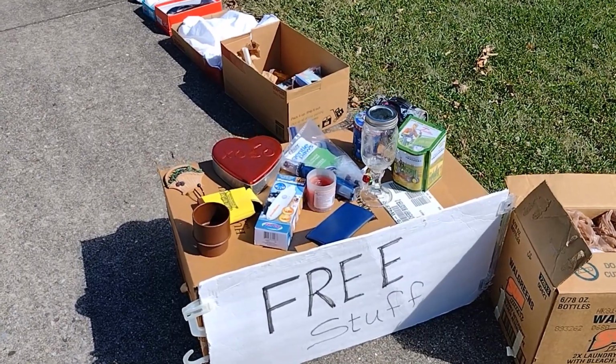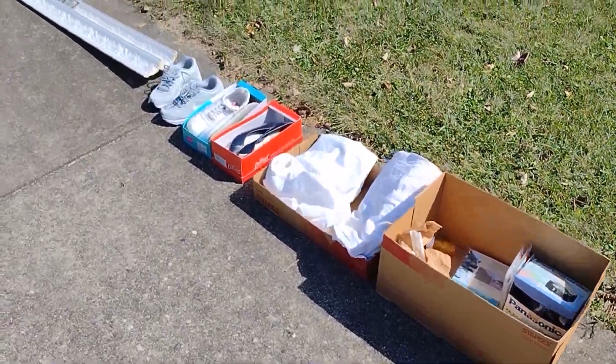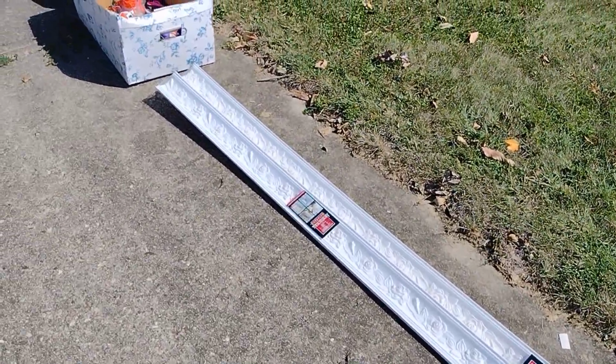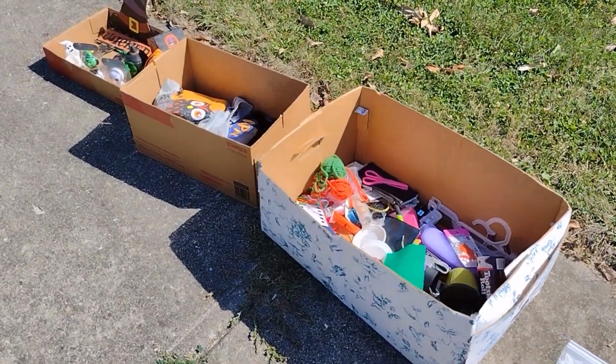I have everything set up, and I heard from my friend on the Buy Nothing site. She picked a few things that she wants to have for her party to decorate with. The rest of it I put out here for the driveway giveaway.